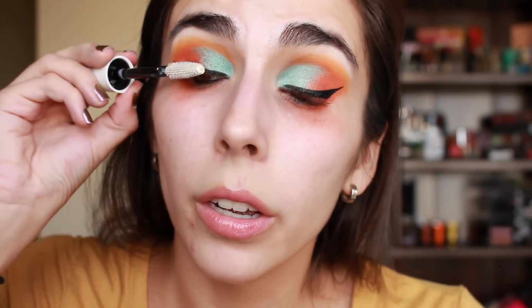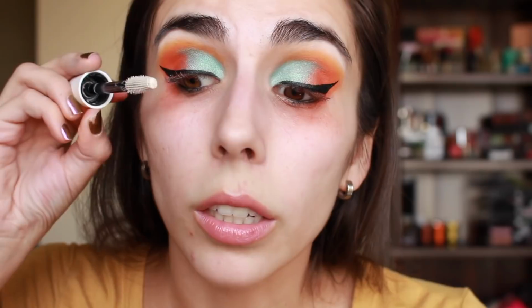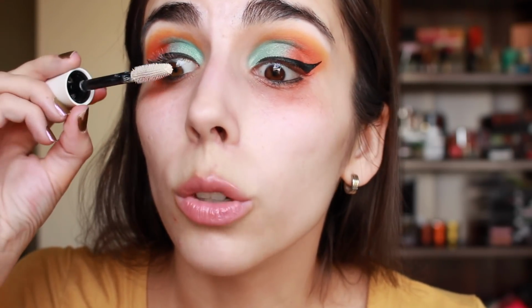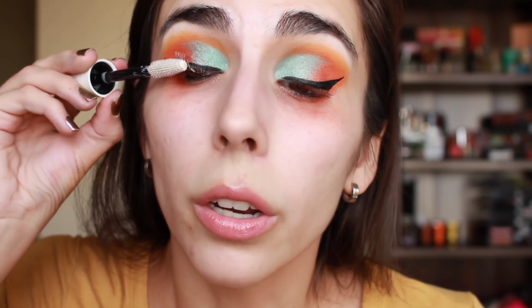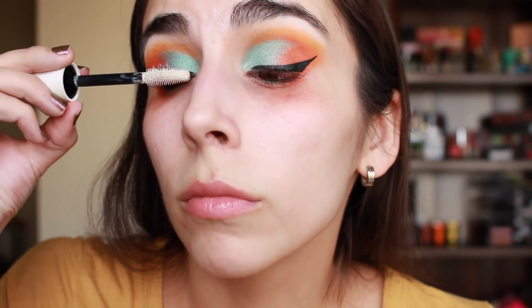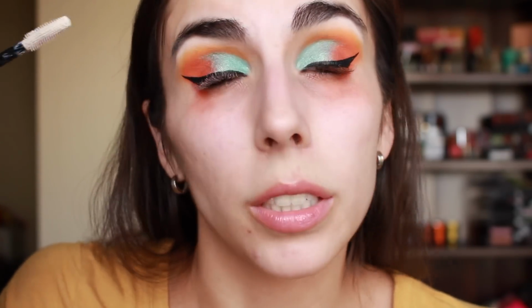These two, I got them in a PR package together, so I wanted to try them out and see if using them together was the secret sauce to making this primer really do amazing things, because when I tried this primer by itself with other mascaras I was currently using, I just felt like it wasn't that impressive. So I'm going to skip through this.